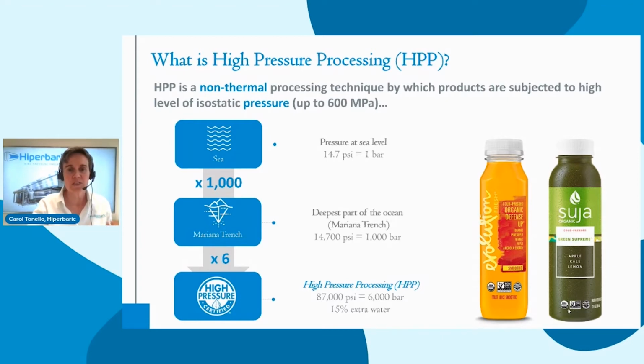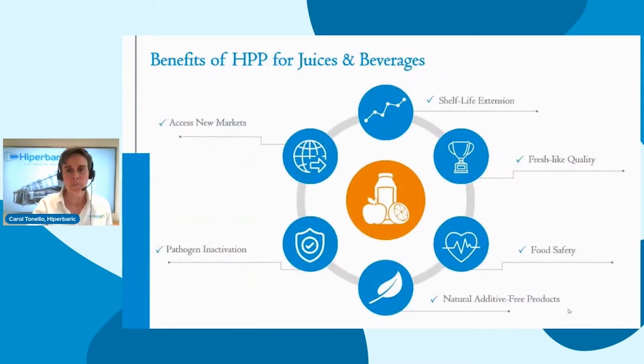What is interesting is that we are able to inactivate microorganisms, keeping nutrients. The benefits: shelf life extension, because we inactivate spoilage microorganisms, but fresh-like quality. We do not heat the product, so it's a cold, non-thermal processing technology. So we do not break the molecules. We keep the vitamins, the flavor, the odor of the juice and beverages. As we also inactivate pathogens, we increase food safety, inactivating E. coli, Salmonella, Listeria, vegetative microorganisms, molds, and yeast also.